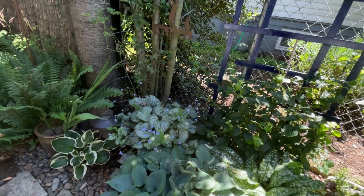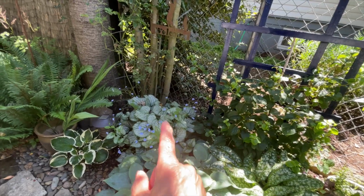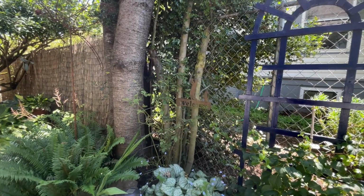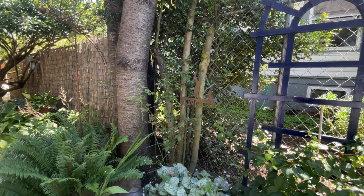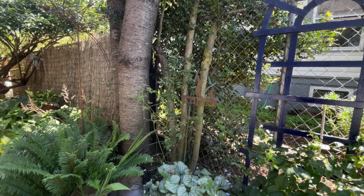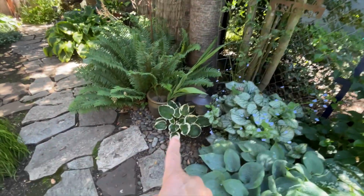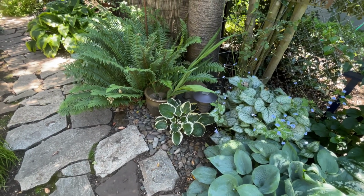I have a Jack Frost here. Can't say enough good things about Jack Frost. Absolutely love them. This is a Shiner Rose. I don't know that they even sell these. These are an abundance here in the Portland Northwest area. And it seems to be doing fine. I have a Minute Maid hosta here that's growing much bigger.